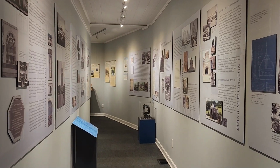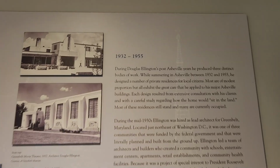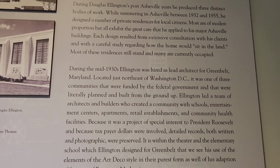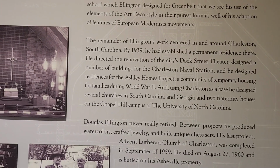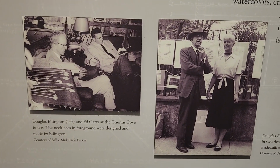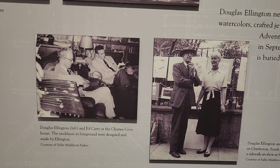So, and then yeah, you get this whole hallway. Either side is going to be a lot of reading. So I'll let you guys go ahead and read some of this. And I do like the pictures. And this is Douglas. So you get Douglas, Ellington, Ed Carty, and Jan Hugger in between these 2 pictures.